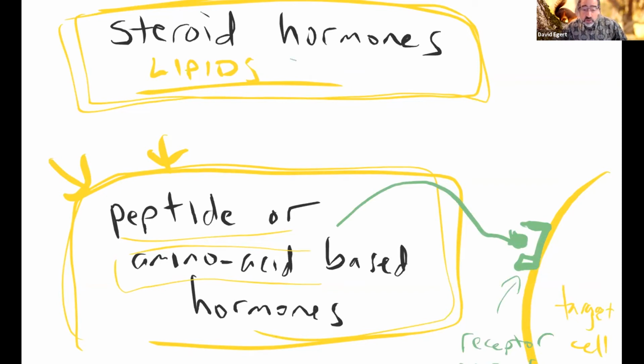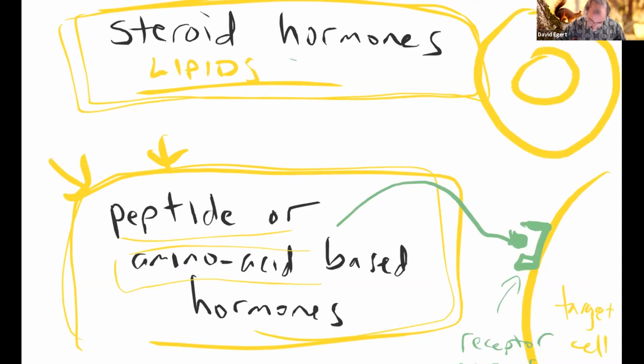With steroid hormones, the receptors tend to be inside the cell because if you remember, lipids can actually penetrate through a cell membrane without any help. So if I have some target cell, the steroid hormone can actually just get through here. You can have the receptor inside the nucleus.